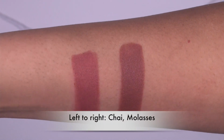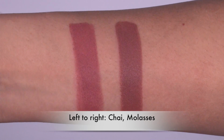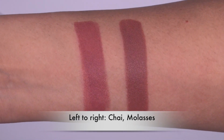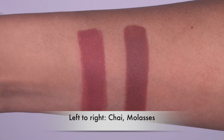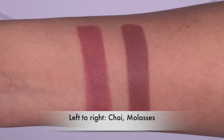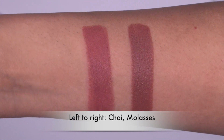So one of my all-time favorites is the shade Chai. This is just a perfect pinky toned neutral color that just goes with any lip liner, any lip gloss. You can totally wear it by itself. I also really love the shade Molasses. Now, once again, this is another neutral shade. It is quite a bit more brown. It's like a true mid-tone brown shade.